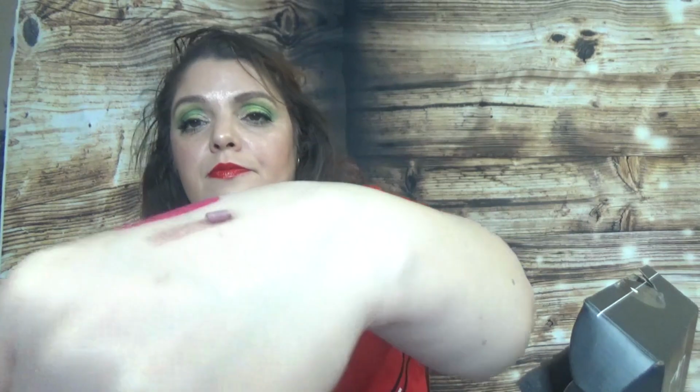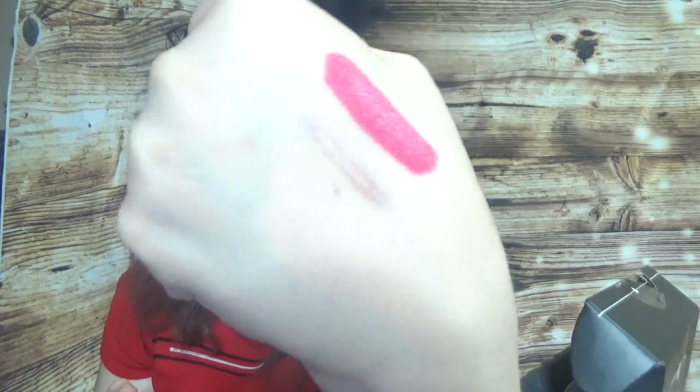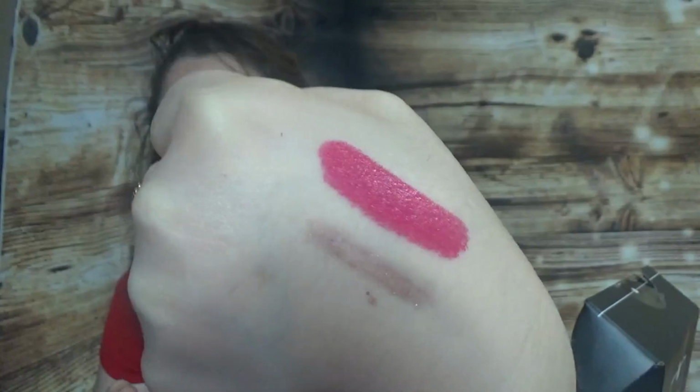Okay, let me try more. I did try more. Don't like this one. Here is the shade of this one. Probably you can use this one for the inner corner if it doesn't break until you get there. But so far I do not like the formula, and I'm glad I didn't keep one for giveaways. Well, it happens.